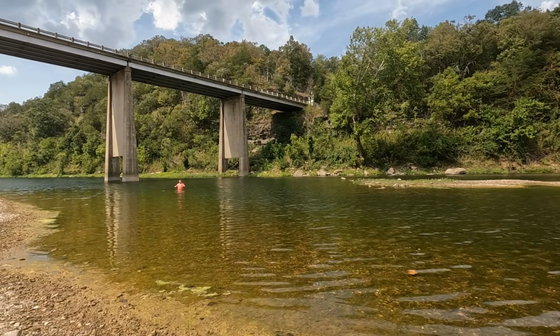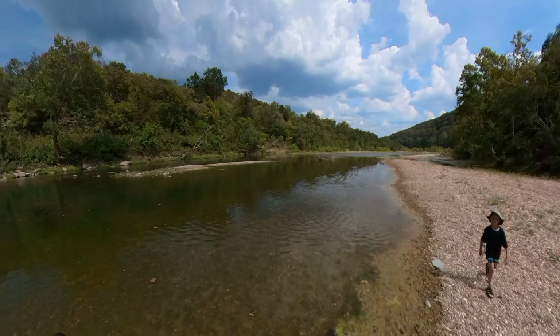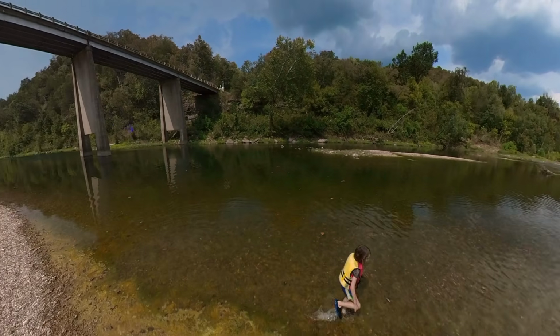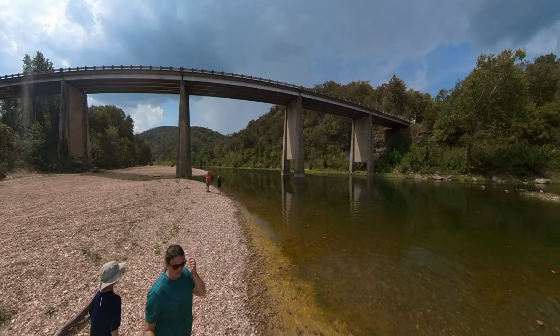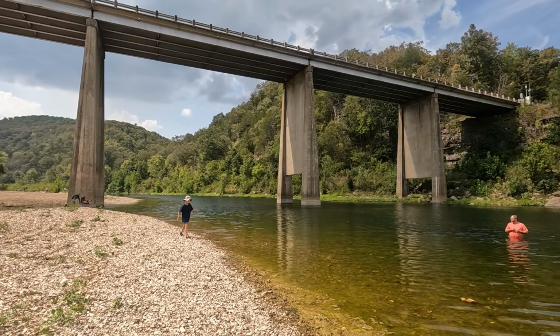Unfortunately, there seems to be a lot of algae growth. The water is low right now just because we haven't had a whole lot of rain, which means the water is warmer. So like Timothy pointed out, it's probably why there's a little more algae growth, but it may not be as bad out in the main channel. We'll just see. It's a good day to be playing in the Buffalo.